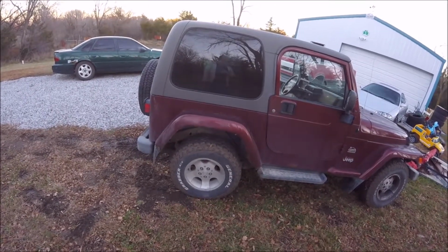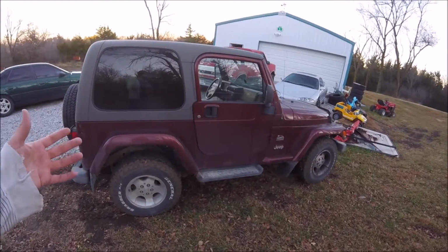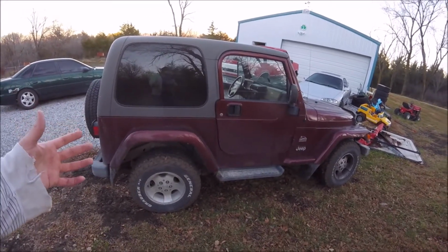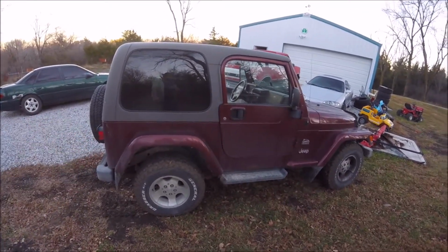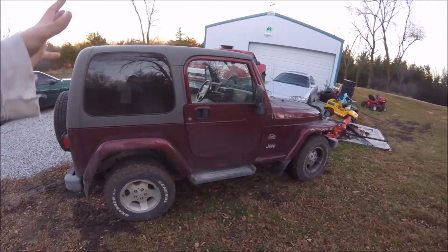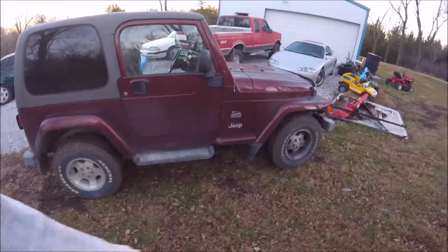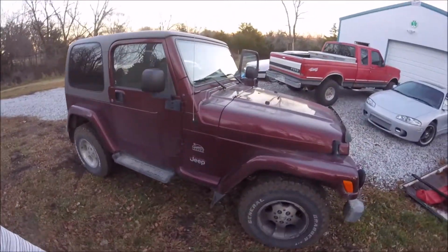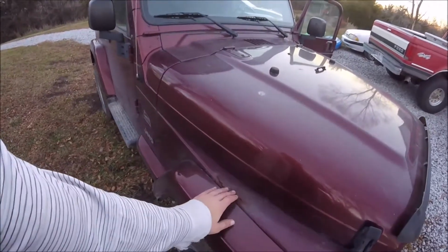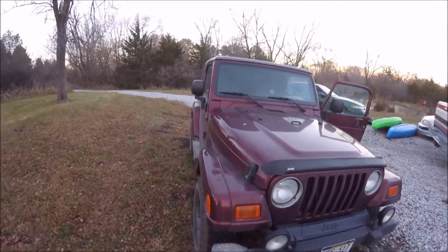I don't know. I've seen old CJ7s from the late 80s, I think, that have less rust than this, less broken parts. This poor thing.